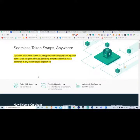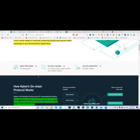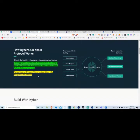Now, you've probably been hearing a lot about DeFi. Kyber is one of the good plays in that sector, and it's doing a lot of really good things. Here you can basically see how Kyber's on-chain protocol works. To summarize the whole gist of what you're seeing there, it basically links the end user, which is yourself and myself, directly through the liquidity layer to market makers, token projects, liquidity pools, and token holders as well.